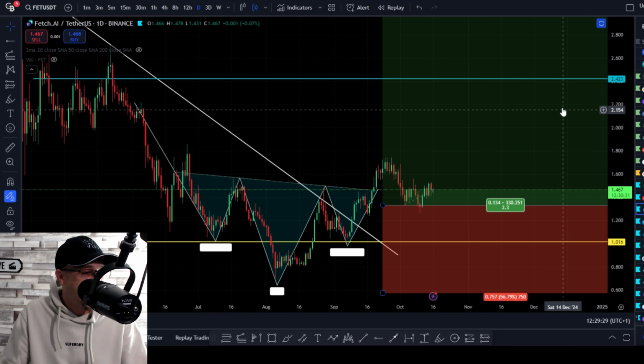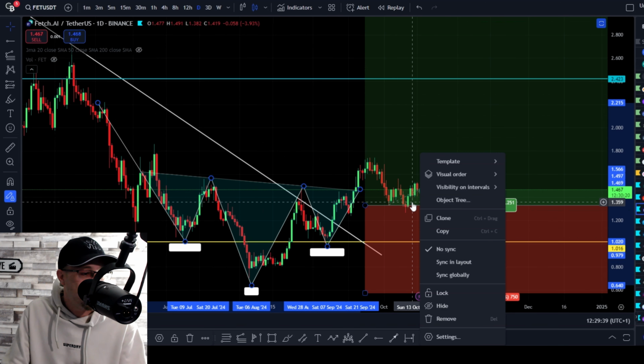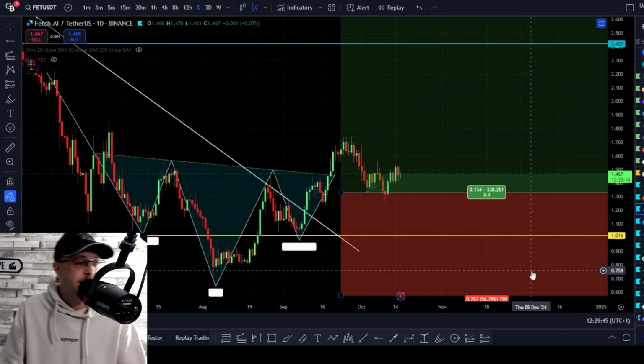Next one's Fetch AI. Again, this is one that I previously had. I'm buying back into that. We've had an inverse head and shoulders break and a close confirmed. We've come back down a little bit deeper than the neckline. Now we're holding the neckline. This is the neckline. $1.46.